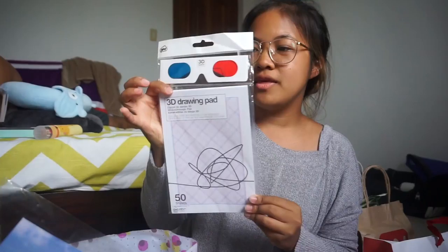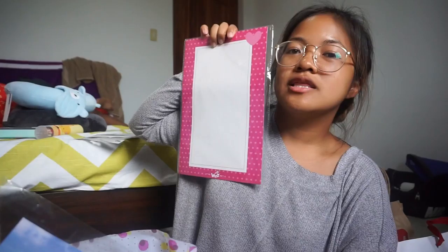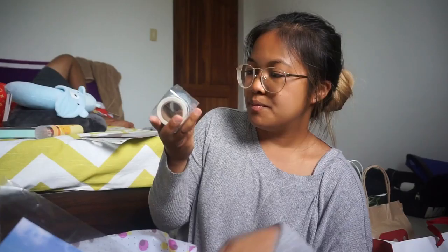It's a magnetic sheet. It's like a whiteboard, but it's like a sheet. See, it's magnetic. So I wanted to get this because I thought it would be cool to put it on a refrigerator back in Hawaii. So I can just write down my grocery list. And I bought washi tape for my friend because she loves planning, bullet journal or whatever.